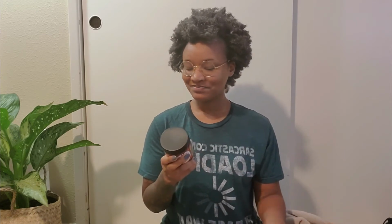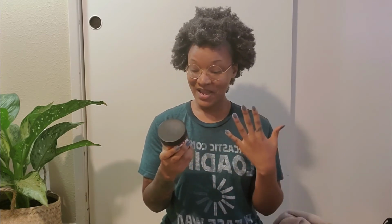So, I just want to put that out, because I know I'm putting it through my hair and I'm like, that's supposed to burn. I don't know if that's supposed to burn. But anyway, so I put it in my hair.